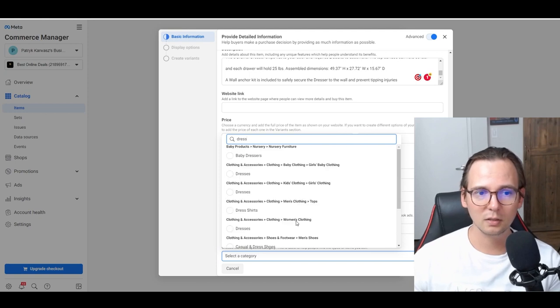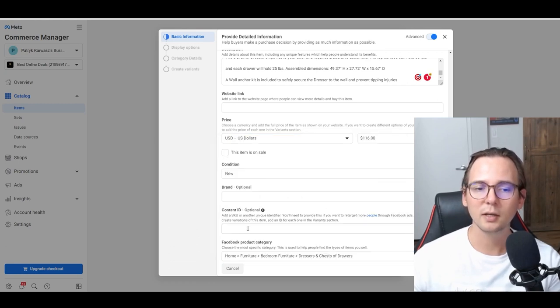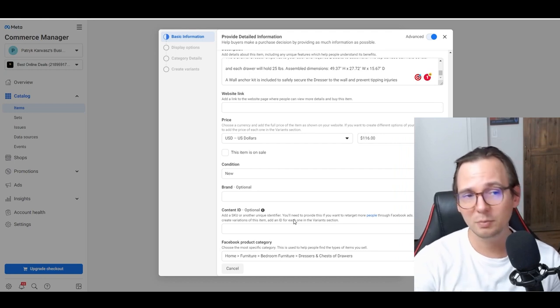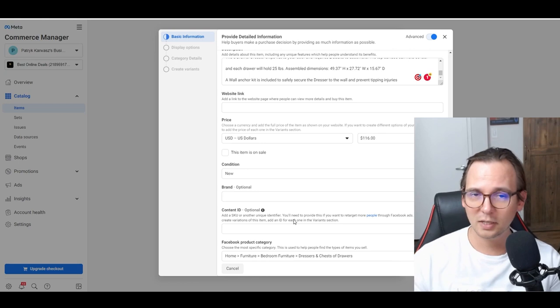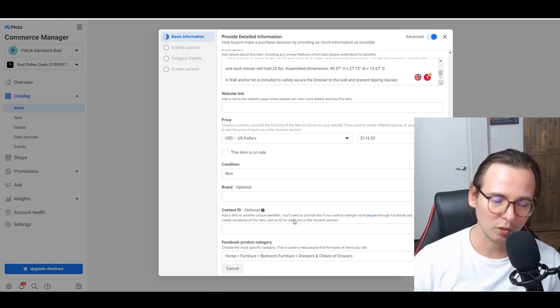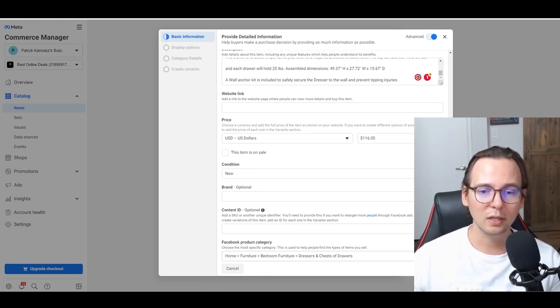Let's see if we can find it. Here we go. So I'm going to go with dresser, chest, and drawers under furniture, bedroom furniture. Okay. But again, you can leave it blank. Facebook Shop will automatically find the category also, because it's just more advanced and they're capable of doing it. Okay. Then click on next.